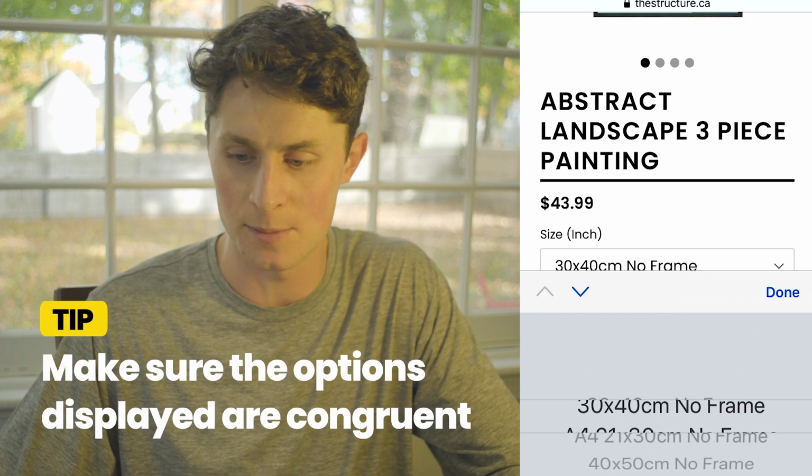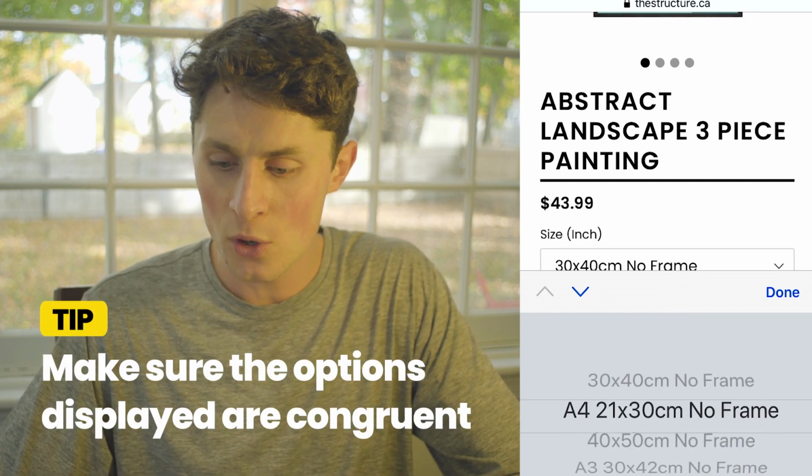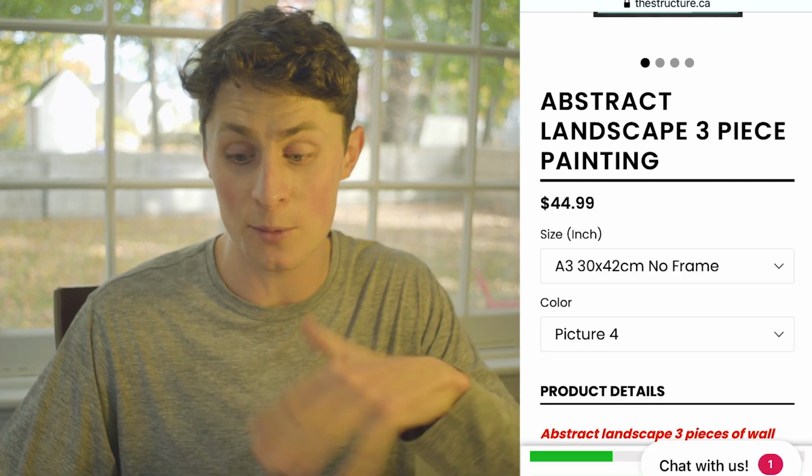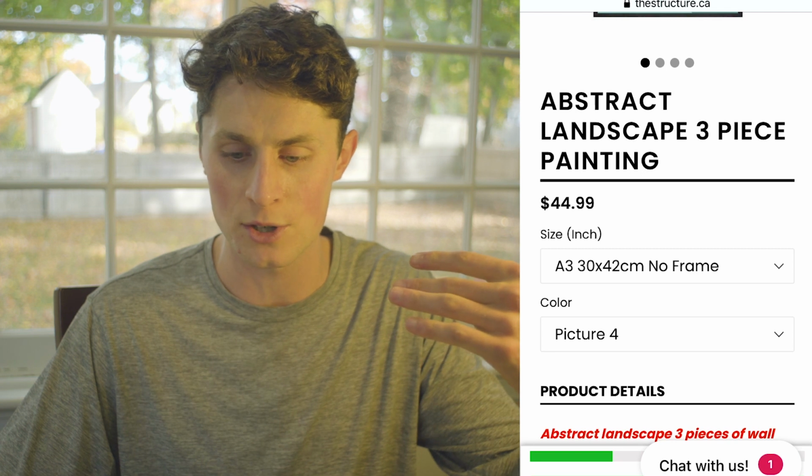Yeah, so this product page has a few issues. You're calling it sizes in inches, and then the only options are in centimeters. And then none of these options have frames, but you've put in brackets no frame for all of them. So that's probably just a waste of space and is making this site look a bit messy. So you can just get rid of the no frame on every single variation.